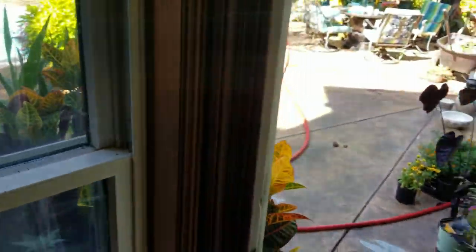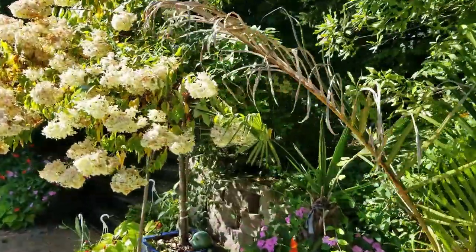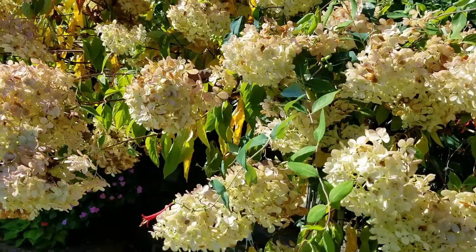And checking things out. What's on the door? Oh, it's from some tape. There's a sign up there. Like, look at this hydrangea. Oh, something just got me. Look at it. Poor thing.